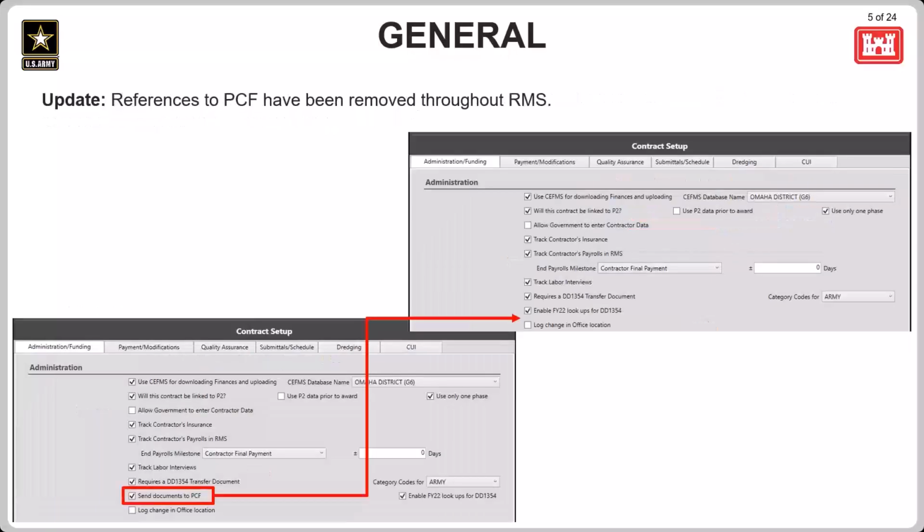Okay, moving on, we have a pretty significant update that's going to impact a lot of areas generally throughout RMS. So since RMS has been made the system of record for documents, there's no longer a need to send documents to PCF from RMS. Therefore, all the references to PCF have been removed from RMS. As shown here on this slide, in the contract setup module, this send documents to PCF checkbox is no longer there.